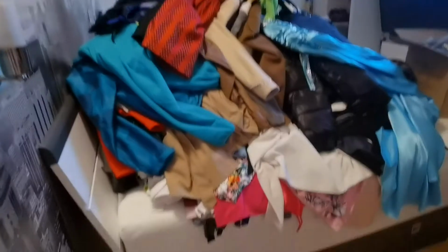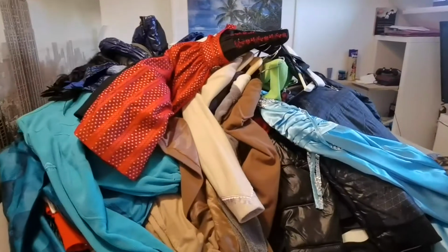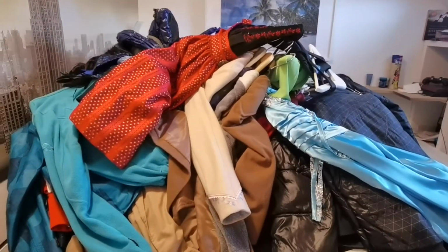That has been a lot of clothes, and just to show you how many clothes, take a look. There is a bed underneath this whole, yeah, mountain of clothes.